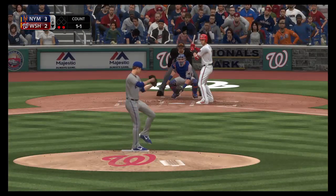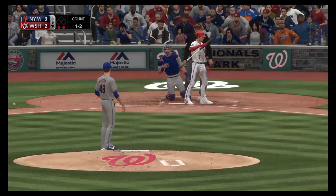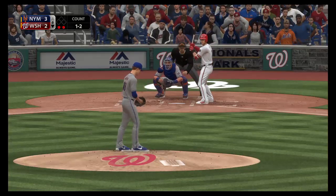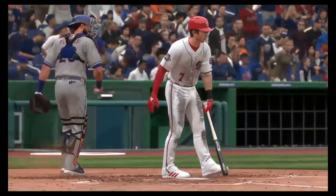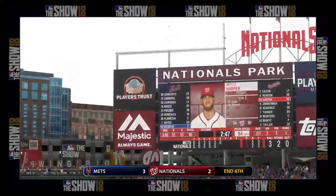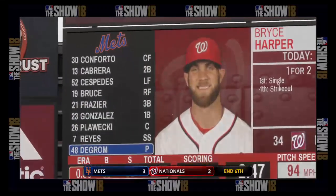Standing in now, Trey Turner. And it's fouled away. Looking to punch him out again, the pitch. And he's got himself another one as he picks up strikeout number 9 here, and the side is retired. Nats pick up a pair in the inning on this 2-run home run. Top of the order due up to start the 7th. It's now a 3-2 ball game.